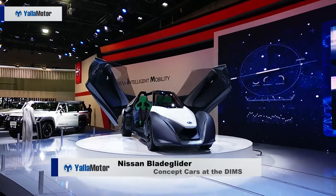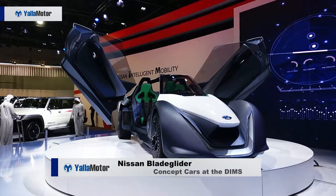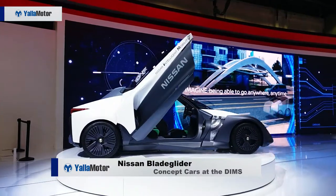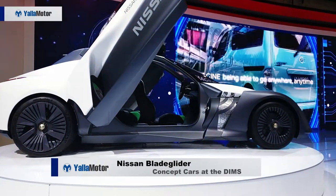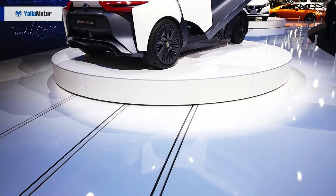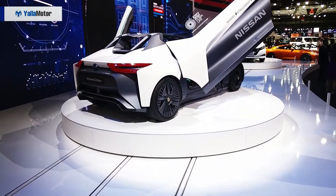Combining a high-performance full-electric powertrain with an innovative design, the Nissan Bladeglider is revolutionary in that it weighs just 1,300 kilograms, churns out 707 newton-meters of torque from two electric motors, and accelerates to 100 kilometers per hour in under 5 seconds.